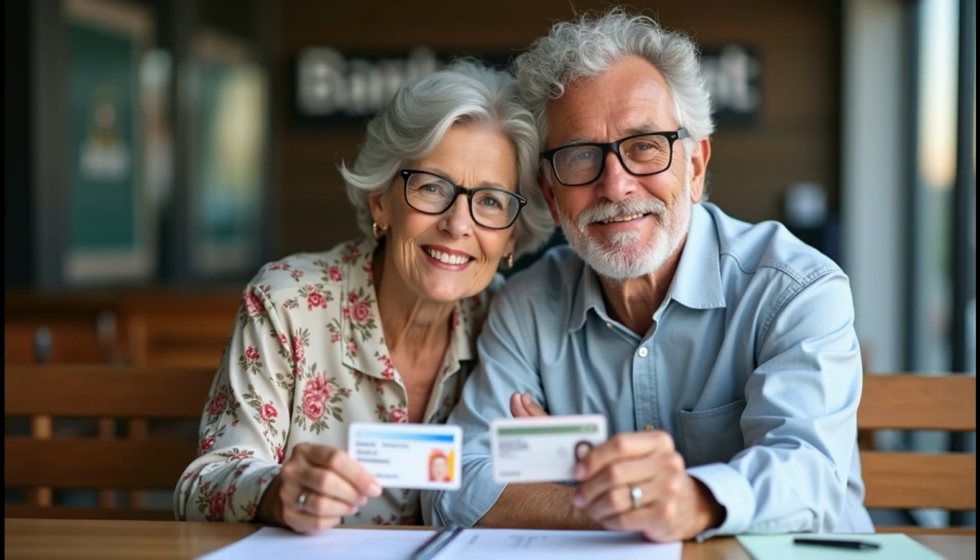The coming months will test how well these rules are implemented, but you don't have to face uncertainty blind. Stay alert, confirm your details, prepare your documents, and assert your rights. Your income depends on it, and knowing is half the battle.